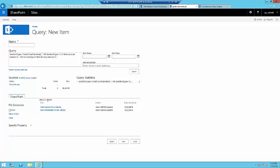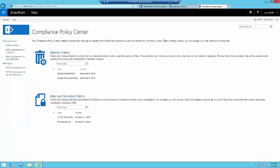Hey, you see you have two results, two documents that have either a credit card number or US bank account number or a routing number. So this is the monitoring. This is how you can find all the content that has that kind of information. So this is the eDiscovery Center. We then have the Compliance Policy Center, and this is where we create the policies, so that's where documents get blocked. eDiscovery is simply for reporting. It doesn't block documents. It doesn't do any action.